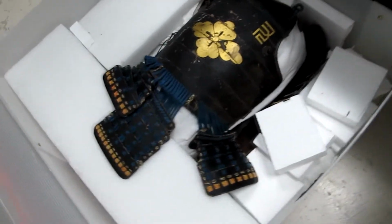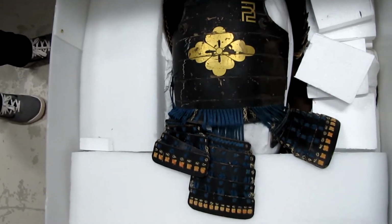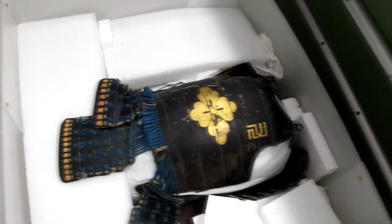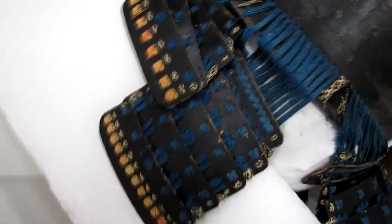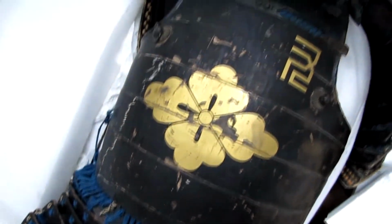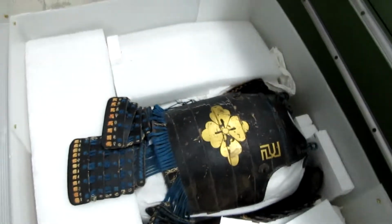So this is our samurai armor, or at least our Japanese foot soldier's armor. I don't think it was for a full-blown samurai. It's kind of an unusual piece to have in a museum that's about northern culture, but what we believe happened according to our records is that a World War II veteran brought it back home to Fort Smith with him after he came back from overseas, and when he passed away, his family didn't want to keep it, so they donated it to a museum, and now here it is.